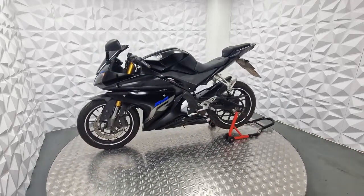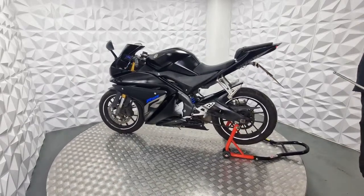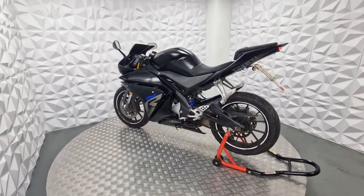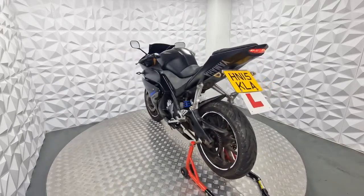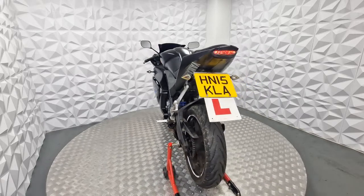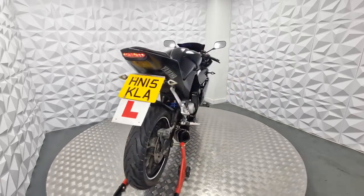Turn it back on. The mileage on this bike says it has 10,146, which is very low mileage. It's a 2015 model. But always make sure when you buy a bike to check the MOT history to make sure the mileage adds up.